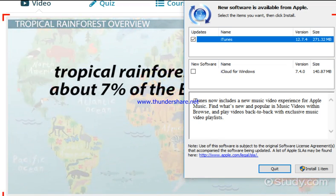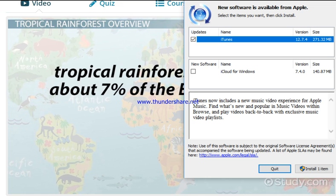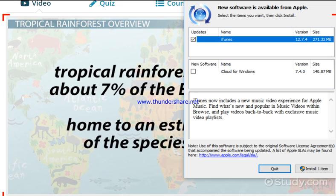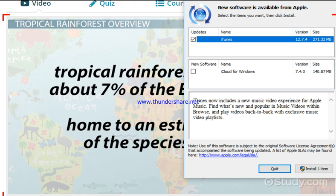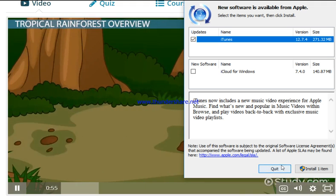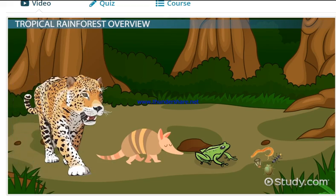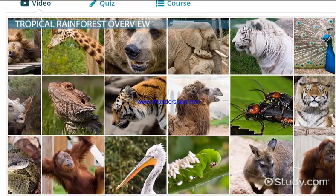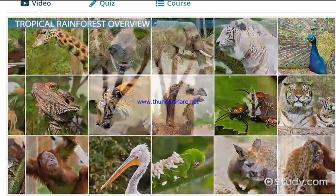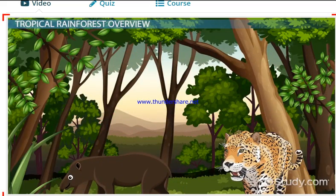Even though tropical rainforests only cover about 7% of the Earth's surface, these rainforests are home to an estimated 50% of the species on Earth, plants, animals, and everything in between. How do animals, from insects to worms to vertebrates, or animals with backbones, adapt to this enormously diverse environment? With so much diversity, animals often run into competition for resources like food and shelter, and some animals have to defend themselves against a barrage of harmful or predatory attacks.